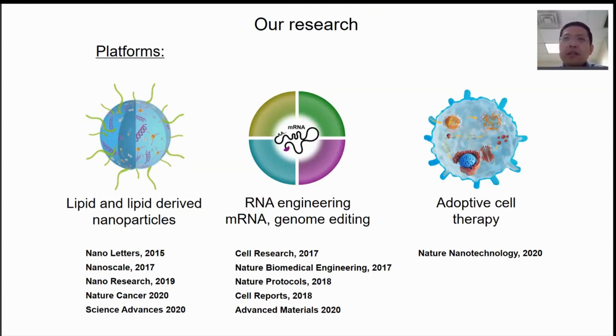The third direction we recently work on is adoptive cell therapy. For example, we can engineer macrophages for treating infectious diseases. So today I'll introduce you several examples from each direction.